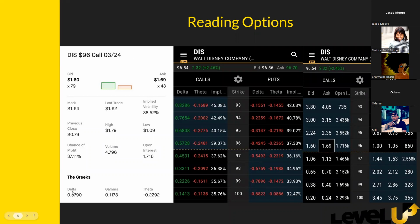Based off of what we talked about with delta, if we bought this $96 call for $1.60, how much will it increase if the stock price goes up $1? Right, it'll go up essentially $57.90, or we can say $58. So 160 plus 58 would be 218. So roughly between 216 and 218. That's with all things being equal.